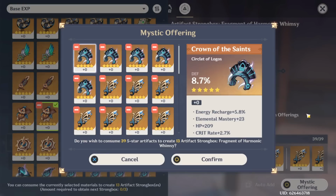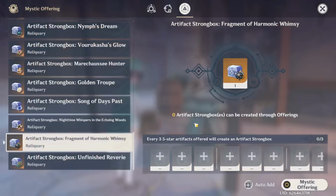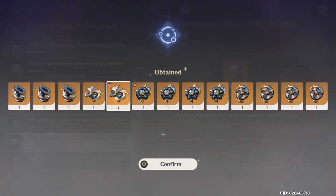It is time for the first round in the strongbox. We're hoping for anything good. We're gonna level it up later, but I'm just trying to get rid of artifacts for now. So here we go. And we got two that are auto-locked.